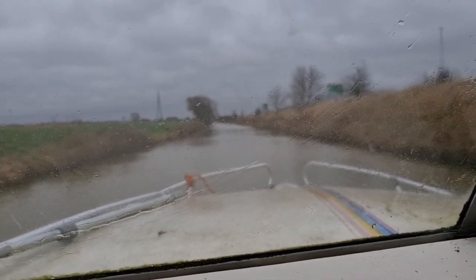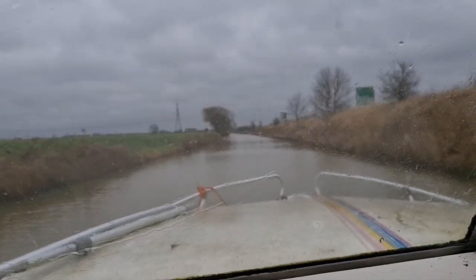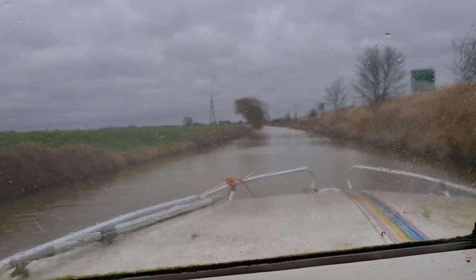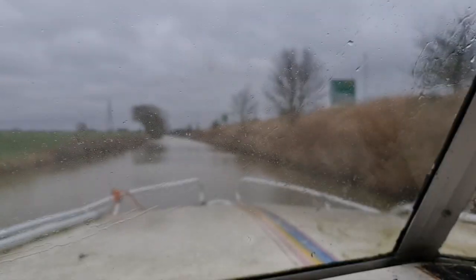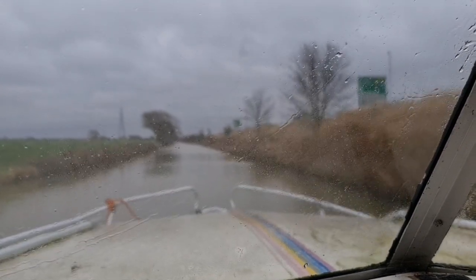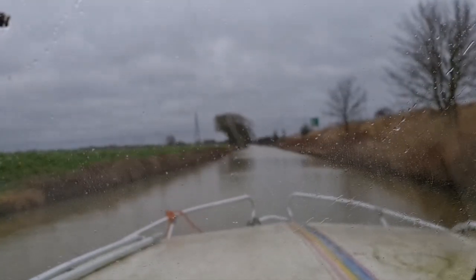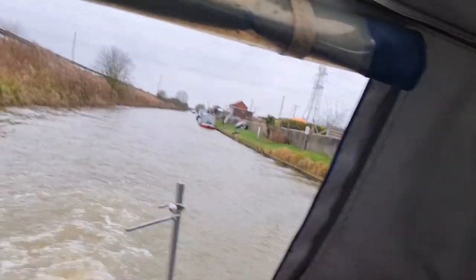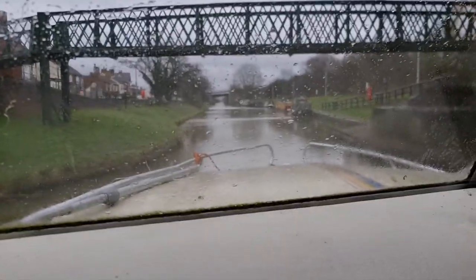4 miles an hour now. I think that's the limit for this stretch here. What does the road say? There we are, Lincoln A57. Coming through Saxilby now.